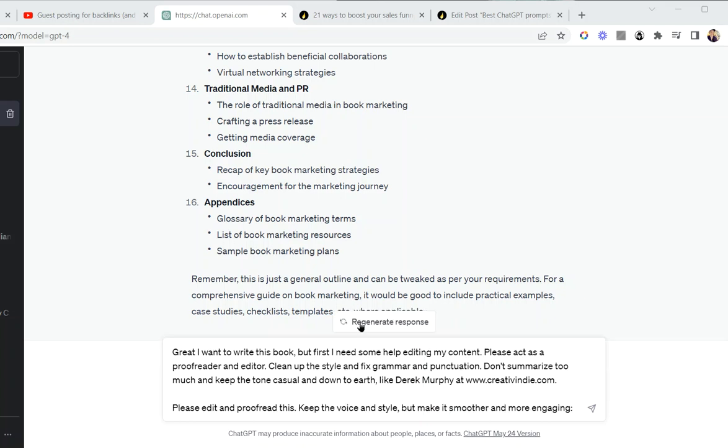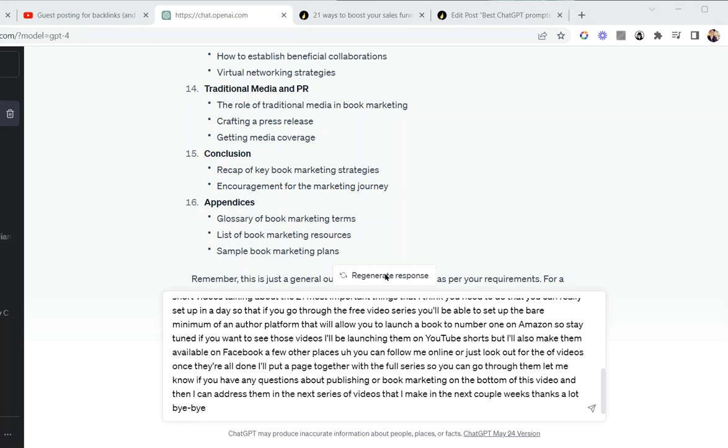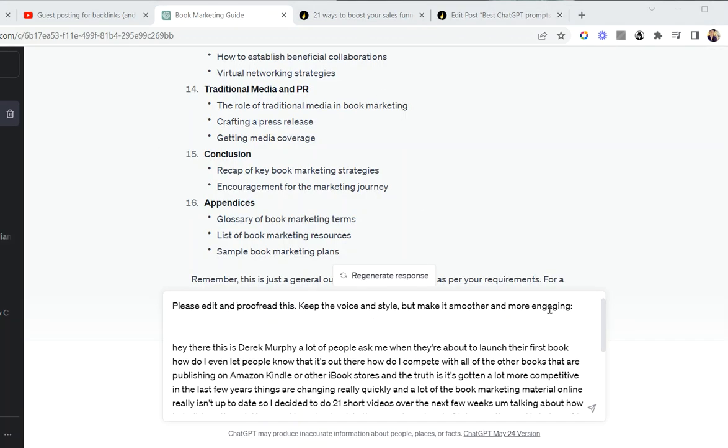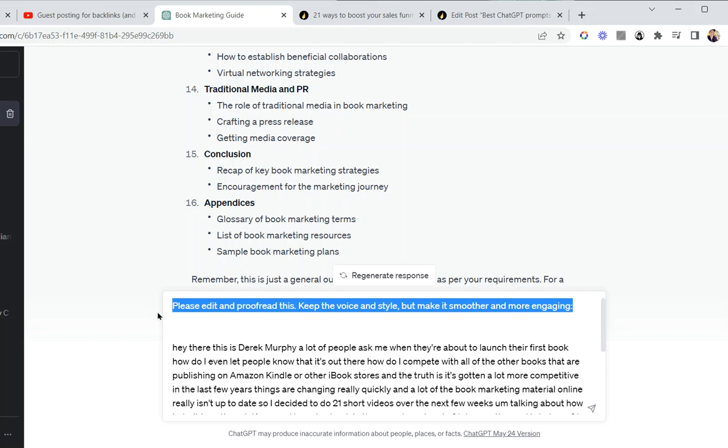I'm going to add this little prompt: Please edit and proofread this. Keep the voice and style, but make it smoother and more engaging. I've found that one works pretty well for me. And then I would just copy paste that dump of words that I had gotten from transcribing. I had to relog in, so I'm actually just going to use this simple prompt and my content.